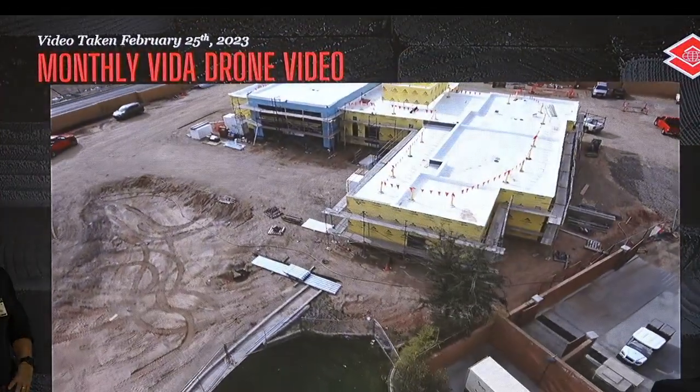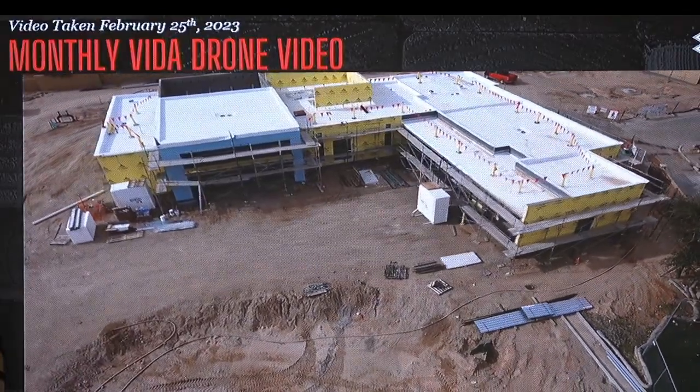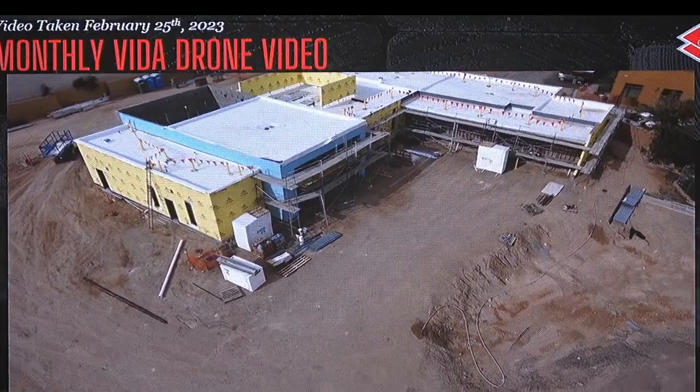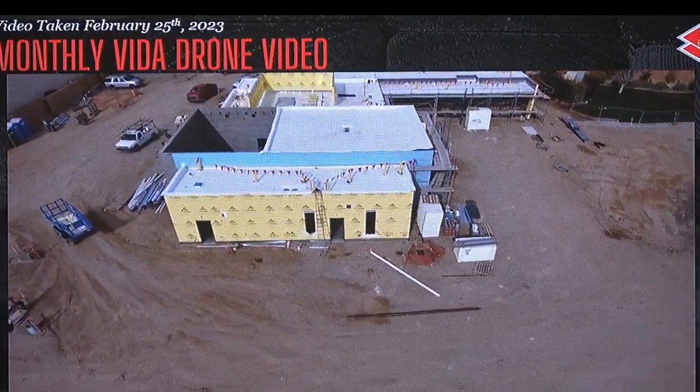So you can see the site work is about to begin. We're about 2 weeks away from starting the site work. So we'll be doing a lot of the mass excavation, getting some of the remaining dirt off the site, getting ready for curb and gutter, sidewalks, and paving and parking lots.